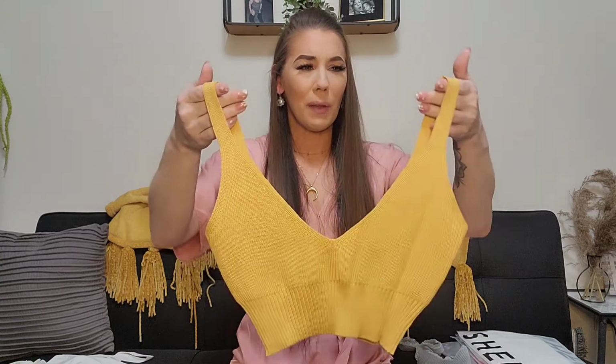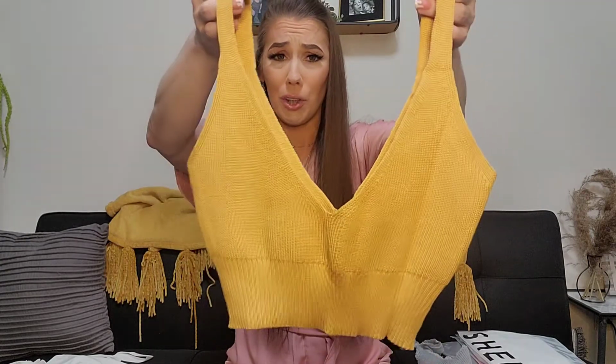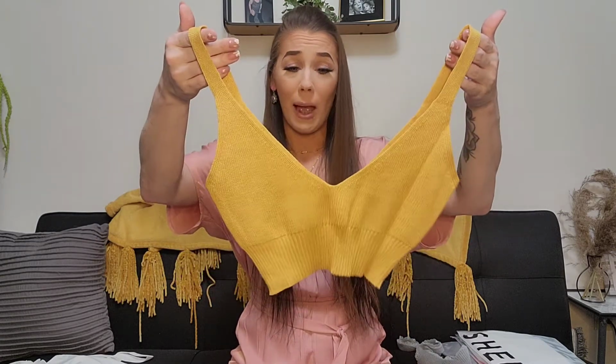So we have this one. This was $3.54, and it was a large. So, again, either I need this to fit like a large, or this is the only size they had. Oh, I like this. This reminds me of when I was younger and I used to look at my stepmom's clothes. This reminds me of something that she would have. This is so cute with a pair of nice jeans. Oh my God, I really like this. I hope it looks good on me. I don't know why I got a large. Again, it probably was the only size left, but I am living for this.